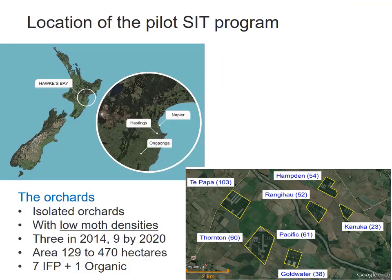The location of the pilot SIT program is out of Hastings in an area called Central Hawke's Bay around Onga Onga, as you see there, so about 50 kilometres away from Hastings. The orchards are isolated. They have low codling moth densities at the outset. There were just 3 orchards in 2014, and that increased to 9 by 2020. The area, 129 hectares at the start, increased to 470 hectares by the end of the program, and there were a mix of IFP and organic orchards in the program.